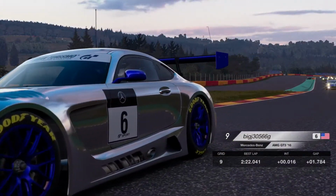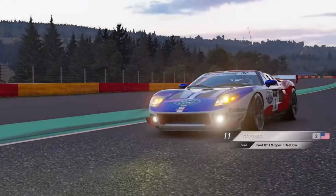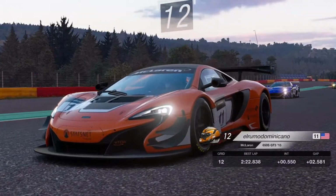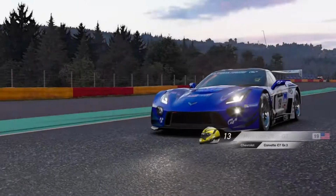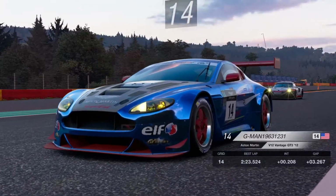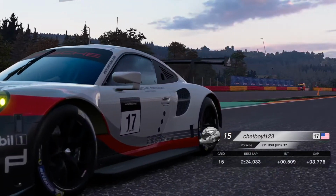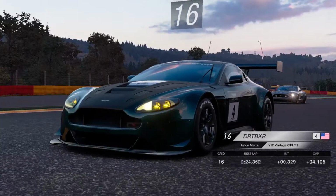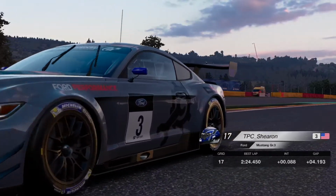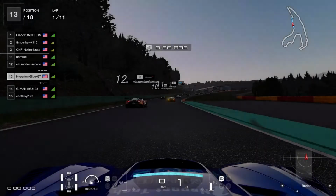Big J 3566E in ninth place. Will with GT7 in 10th place for the Alfa Romeo 4C. NHM Rock in 11th place for the Ford GT. El Mominio in 12th place for the McLaren. 13th place is myself with the Chevy Corvette C7 Group 3. 14th place is G-Man in the Aston Martin V12 Vantage. Jetboy 123 for the Porsche 911 RSR in 15th place. DRT BKR in 16th place for the Aston Martin V12 Vantage. TPC Gerion in the Ford Mustang in 17th place. Trooper 907 in 18th place.